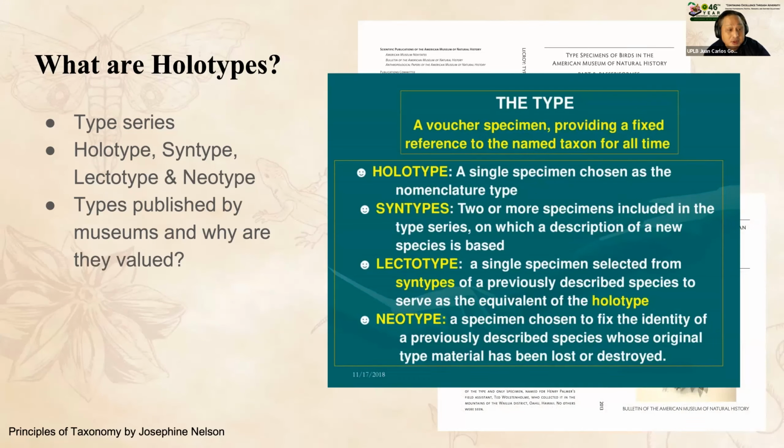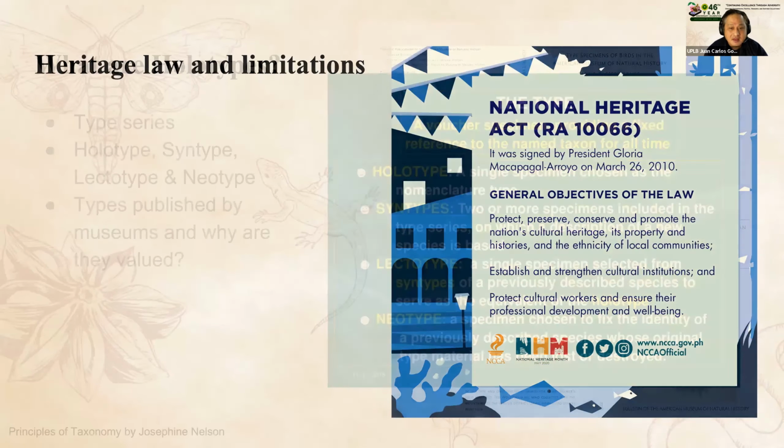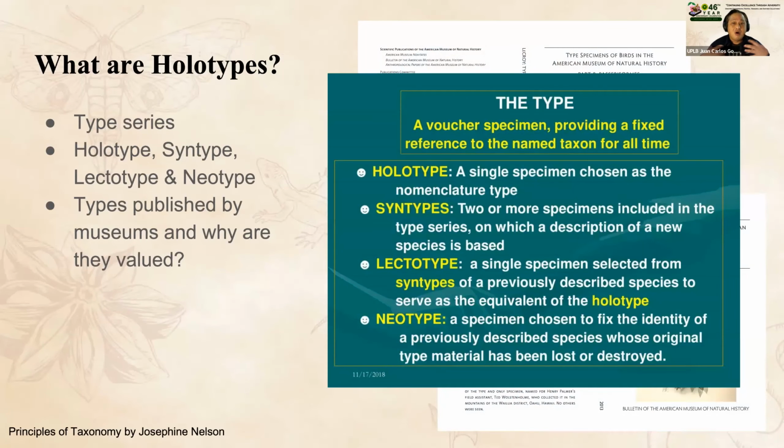And it is quite important for museums to publish their types. Whatever collections they have, types are the most valued. It is sort of a representation of the holdings of a museum. It's also a key factor in recognizing the importance of a museum, based on how many type specimens you have.